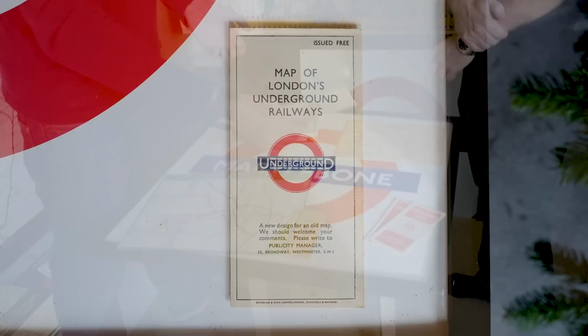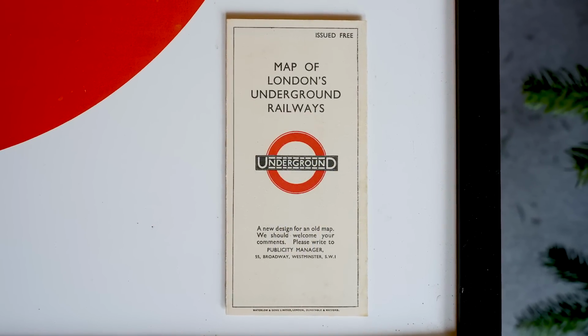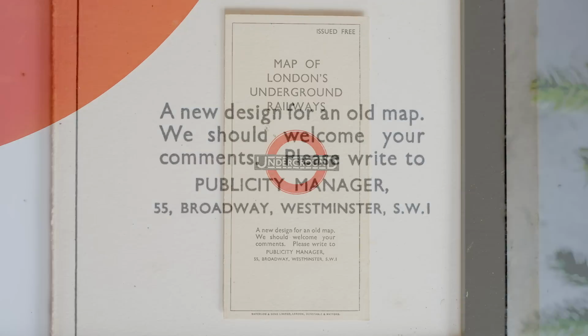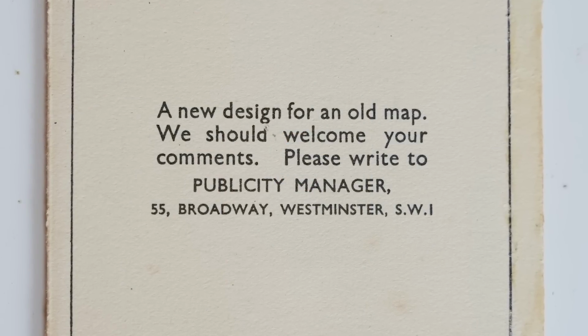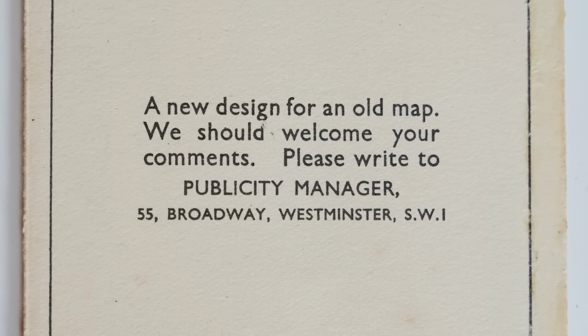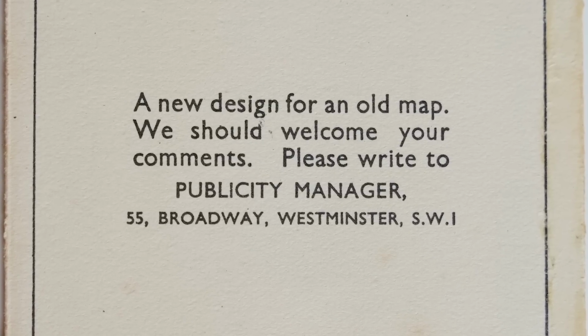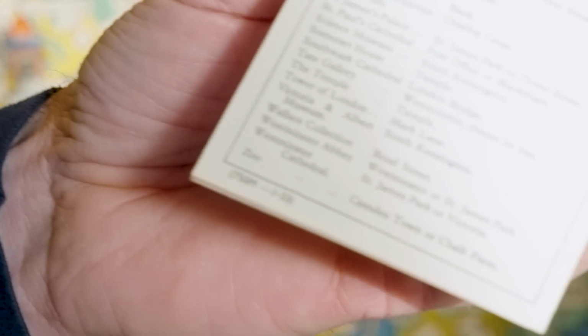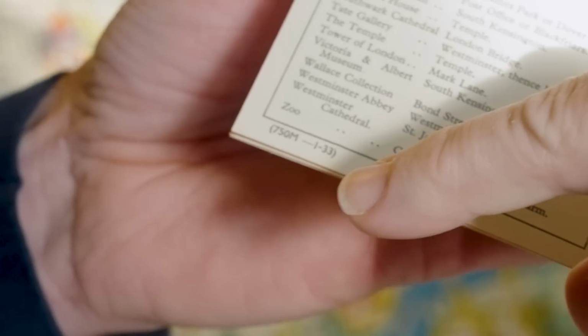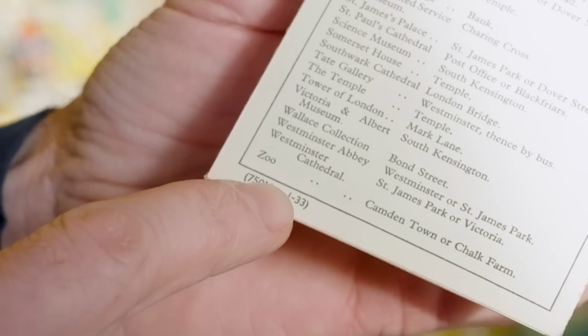This is the first issue of that map. So this was issued in January 1933. So it took a while for them to come around to actually getting it printed. You can see that they were slightly apprehensive, because on the front cover, a new design for an old map. We should welcome your comments. Please write to publicity manager. They're kind of almost covering their butts a bit. Yeah, absolutely. That print code basically tells you that they actually made 750,000 of these. So although they were nervous, I think they felt fairly confident that this was going to be a hit.